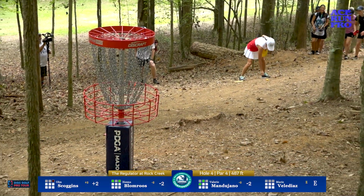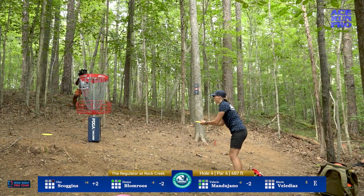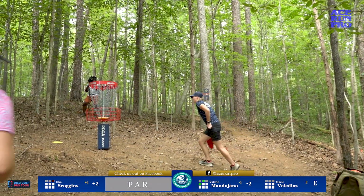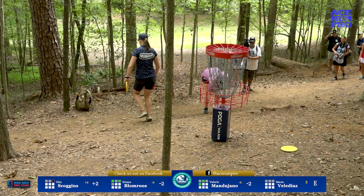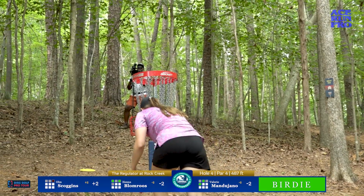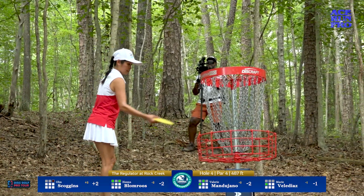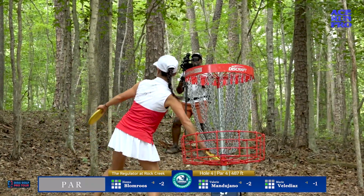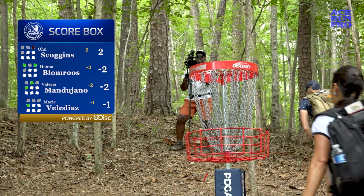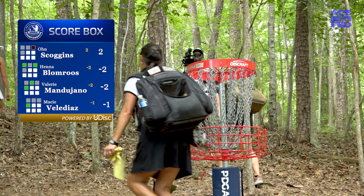Ohn for birdie. Hits a good amount of chain, but low, and she falls out, so she'll tap in the par. Henna in for par. Macie with the birdie. Played that whole hole textbook. I have a shortcut down here. Ohn drops in her par and shares her shortcut knowledge to the next hole. Good to know.